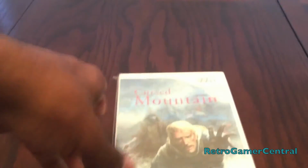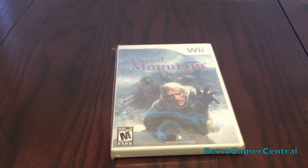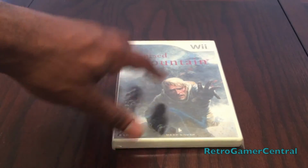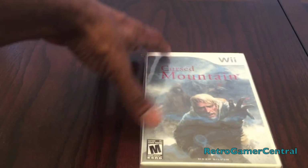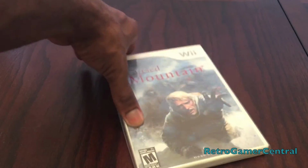All right, we got Cursed Mountain. Don't know too much about it, but it's a Deep Silver title, so I figured I'd pick it up. I think there's a collector's edition of this game too. It's like a survival horror game, so we know how survival horror games are when it comes to collectability.